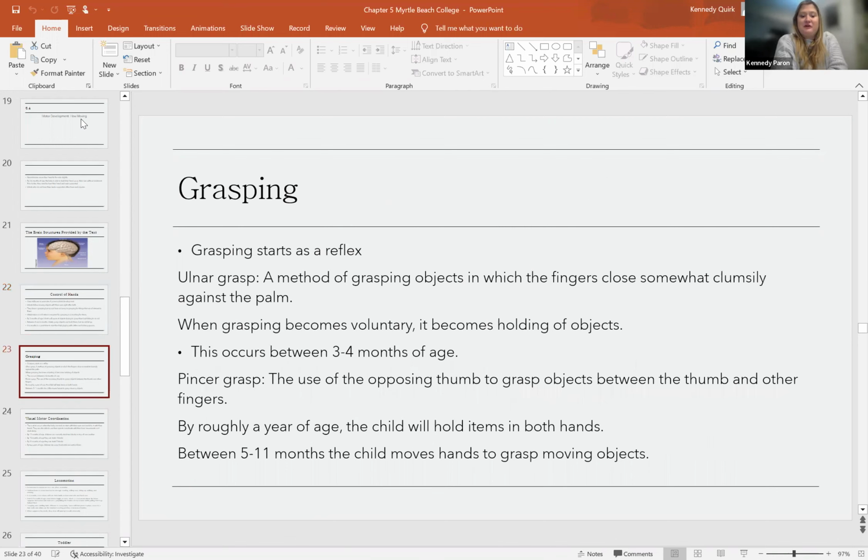We're going to talk more about grasping. So grasping starts as a reflex. This is called an ulnar grasp. This is a method of an object being grasped in which the fingers close somewhat clumsily against the palm. So it's not a very strong grip. But when this grip becomes voluntary, it becomes holding of objects. So when they can control wanting to do it, yes or no, then that would be voluntarily holding something versus grasping at it.